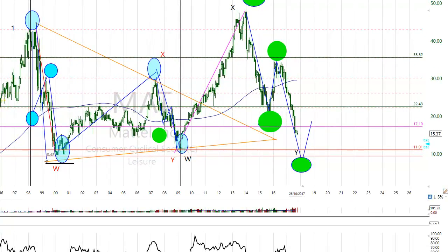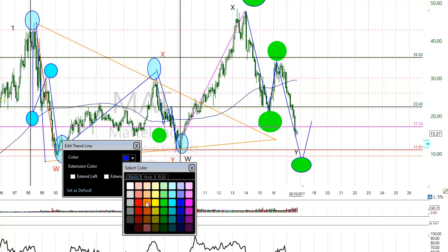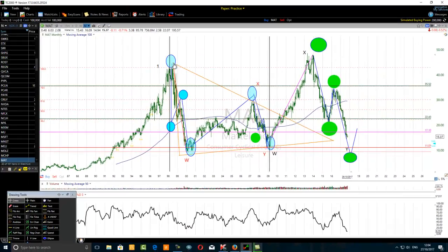You say, George, you are crazy. Can't you remove all those lines? My apology to traders. Okay, here we are. So you have a triangle. Do you agree that the WXY can be confined in a triangle? Good. Sometimes it may be in a horizontal consolidation, as I put it to you before. Okay, so it's a triangle.